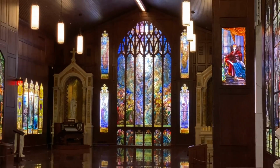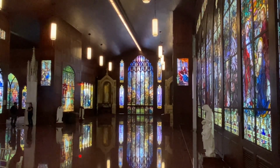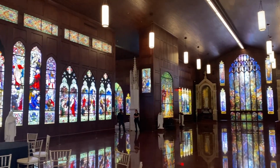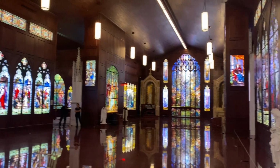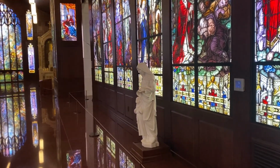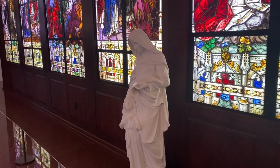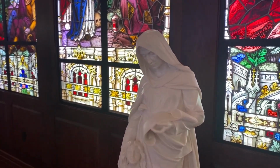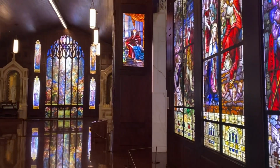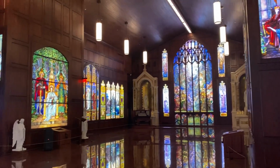So for this particular style, this is the Mary Munich style, and they'll use different enamels. Now what's really interesting about the lighting is that it does require a lot of electricity, about as much as it would to light up a football field. They have what's called a silver finishing, and so that helps the light also react with the stained glass.